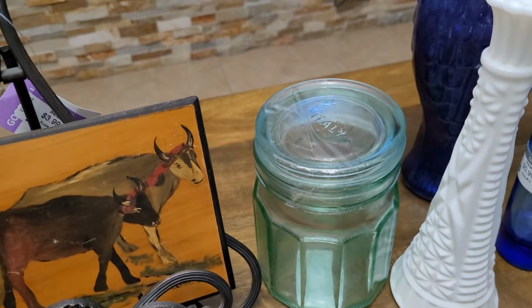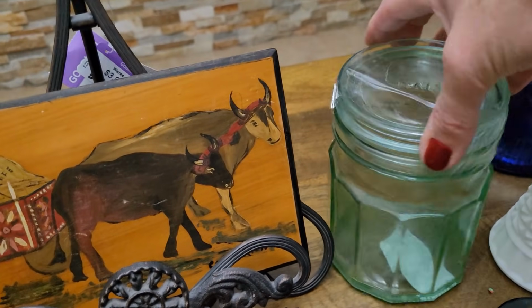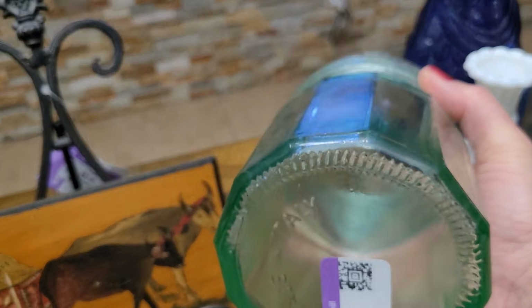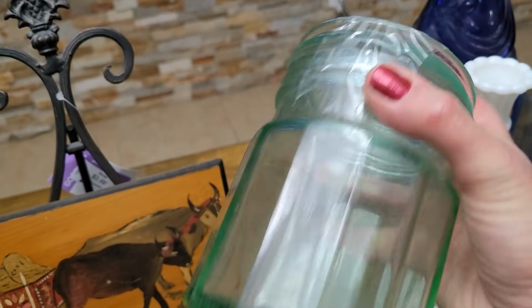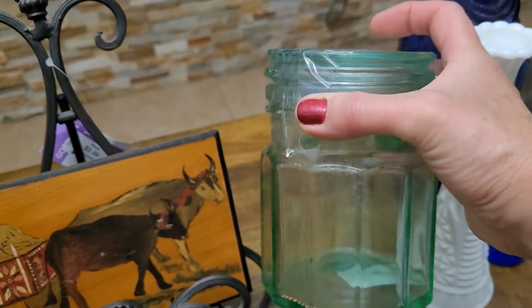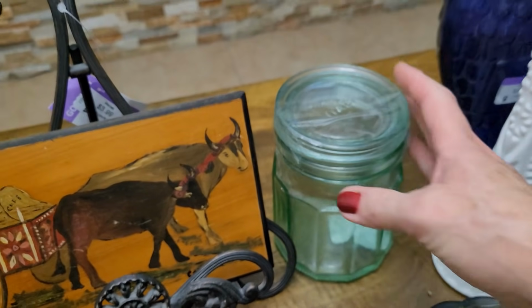Next is our gorgeous Italian green glass canister here. It is beautiful quality, as you can see, made in Italy on the bottom and on the top. I paid $2 for it, and I am going to ask $15.